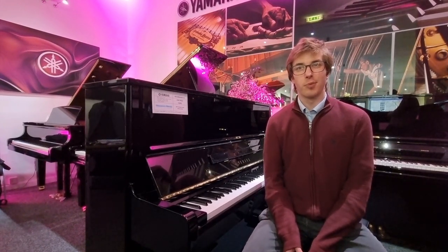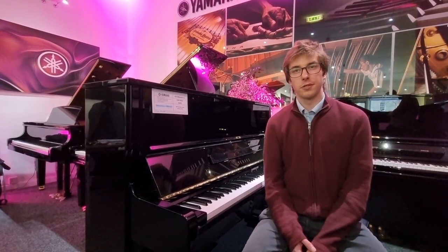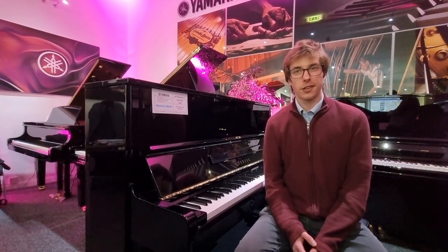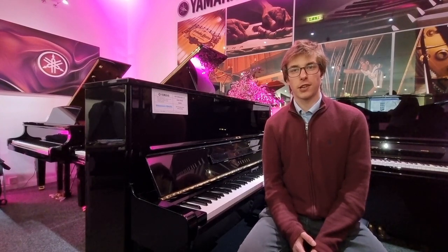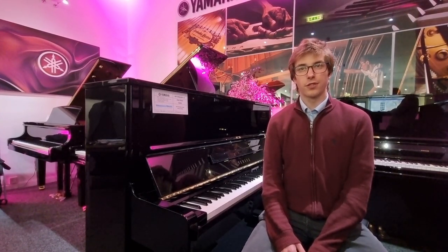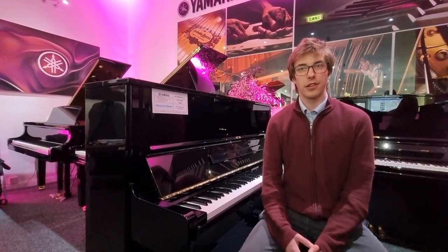The U1 is a hugely popular instrument. This is due to the superior quality of the action, which is beautifully responsive and a joy to play. The sound is wonderful, with a sonorous bass and sparkling treble register. The U1 is a classic for good reason. This model is suitable for players of all levels, from beginners to professional pianists. It's perfect for all different types of music. Have a listen to how it sounds.